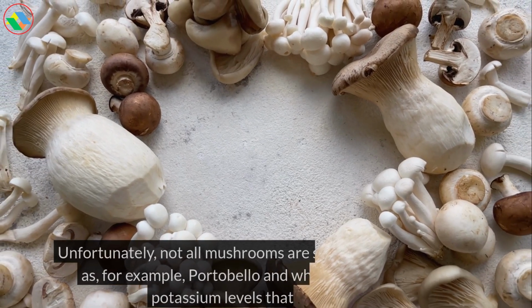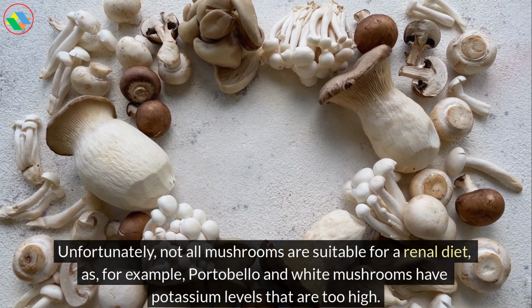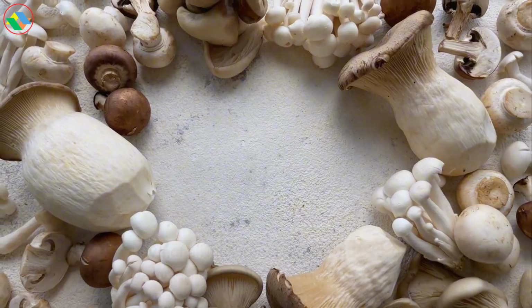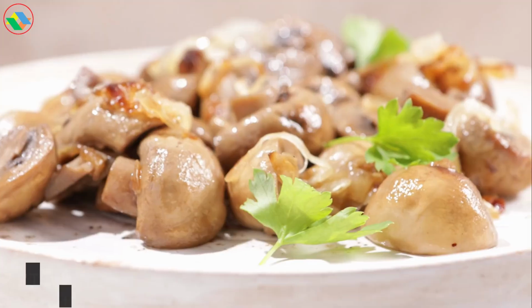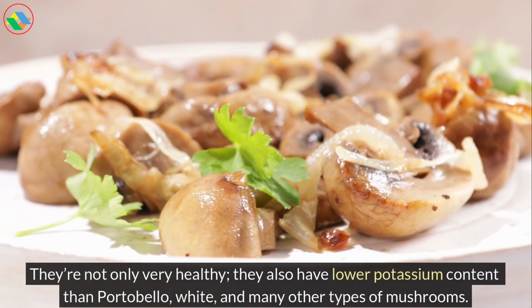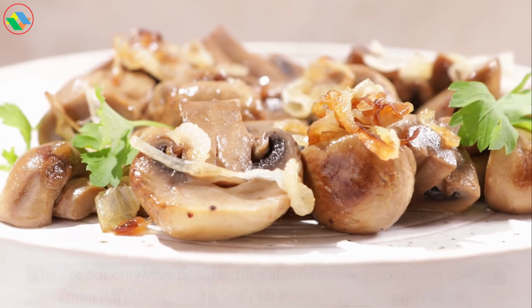Unfortunately, not all mushrooms are suitable for a renal diet, as, for example, portobello and white mushrooms have potassium levels that are too high. This makes shiitake mushrooms a very smart choice for people with kidney disease. They're not only very healthy, they also have lower potassium content than portobello, white, and many other types of mushrooms.